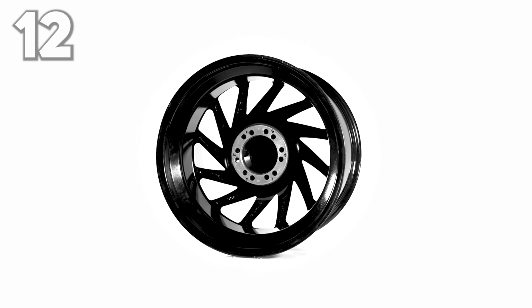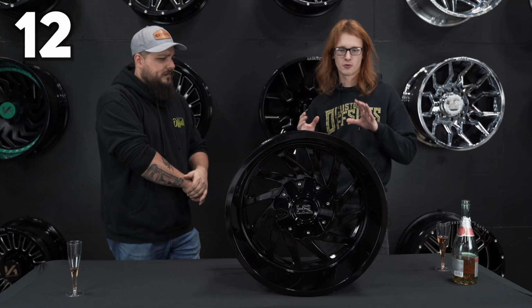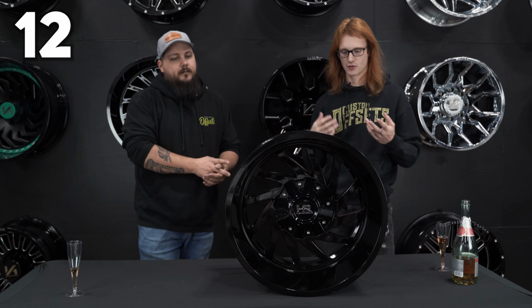It's one of those that guys don't look at a lot, and they should, because it looks fantastic. Yeah, it looks awesome. This is a 20x12 here, so this is as big as they get. They come full black, and they got gloss black and milled, so they got those two options right now.